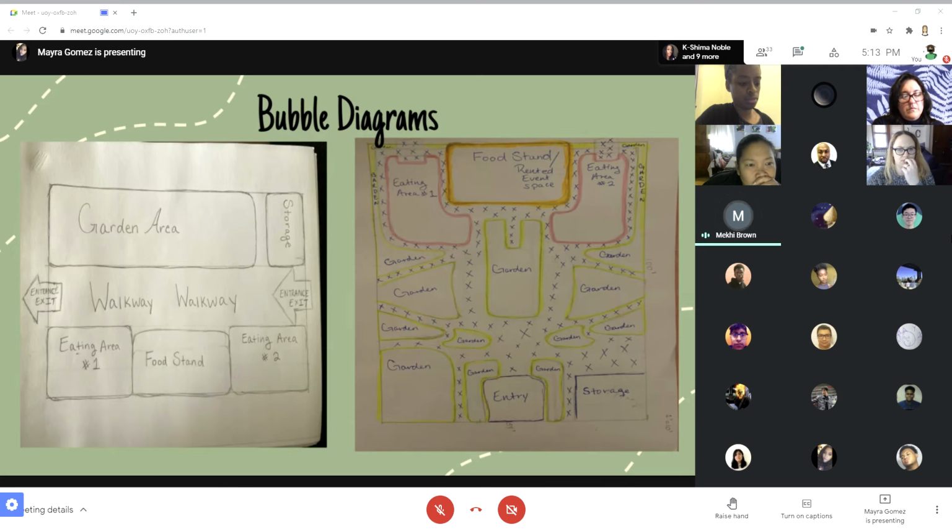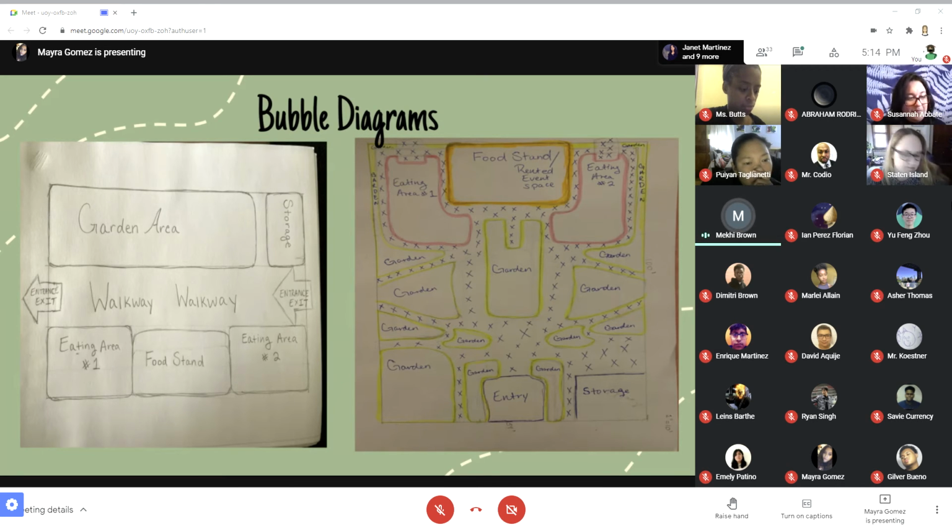Okay, so the two images that you see here are two bubble diagrams that my team and I both worked on. This first bubble diagram, the typical black and white pencil one that doesn't have any of the color, was a combination of all of our bubble diagrams. First we all came up with our own, and when I saw that all of our bubble diagrams were essentially the same, I decided to just compose one bubble diagram that has all of our aspects in it. We all in our bubble diagrams had one narrow walkway that's going straight down the middle of the vacant lot.